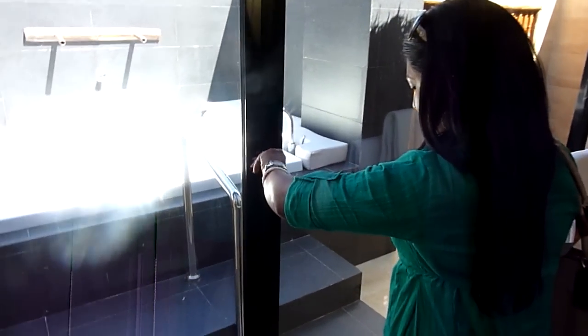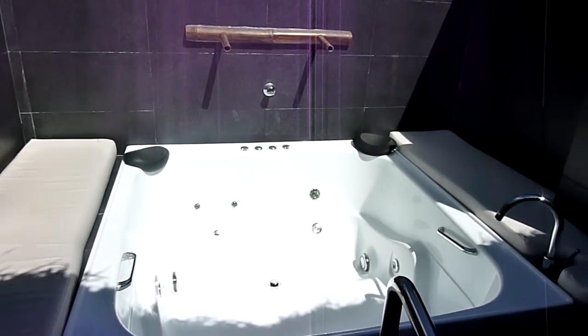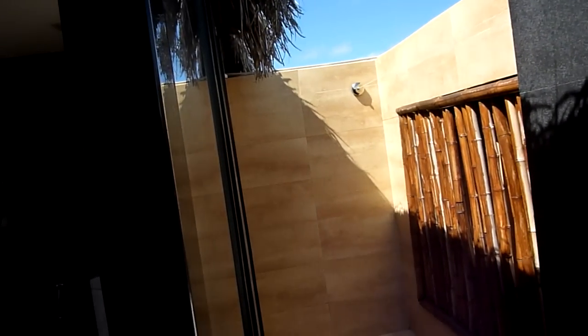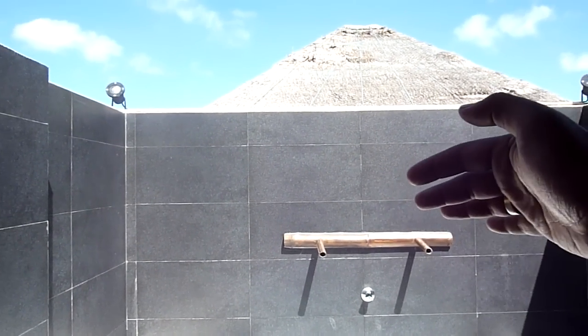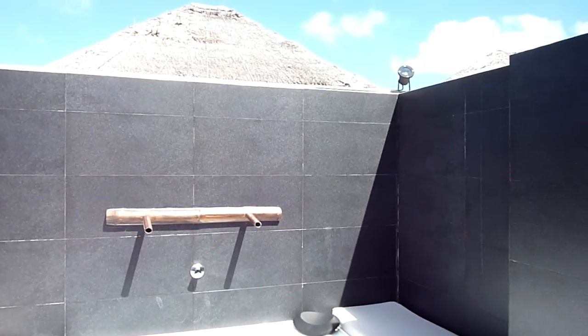And here we have the jacuzzi. It's all closed. This is all closed off. The walkway is just beyond this wall, but nobody can peep in. It's quite enclosed. And of course, we forgot, we have a hair dryer also.